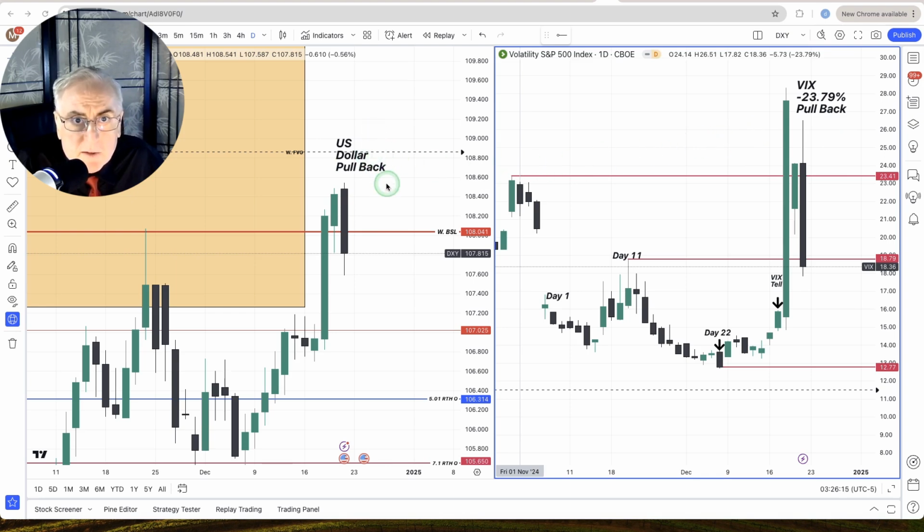You can see we did have pullbacks. This is again daily charts here, and you've got a US dollar pullback below this red line, which was a weekly buy side liquidity level. What I'm really looking at on the dollar is this dashed line, because that's the consequent encroachment of a weekly fair value gap that goes back weeks and weeks.